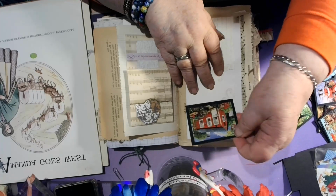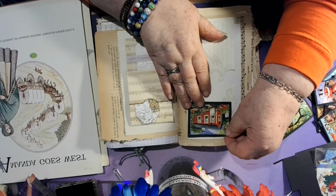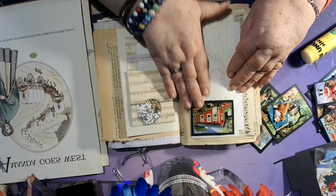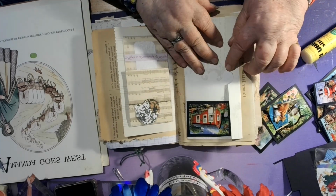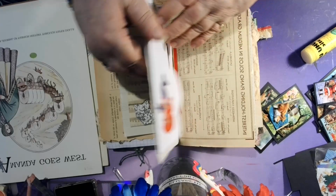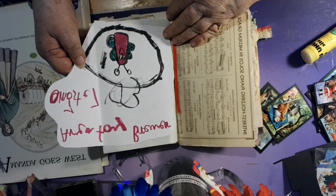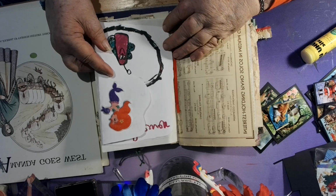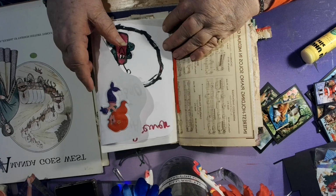M-A-X-I-M, Mary Maxim. That's her catalog. And she not only has, I mean, you can purchase the puzzles, and if you purchase one puzzle, then they'll send you catalogs from now till doomsday.